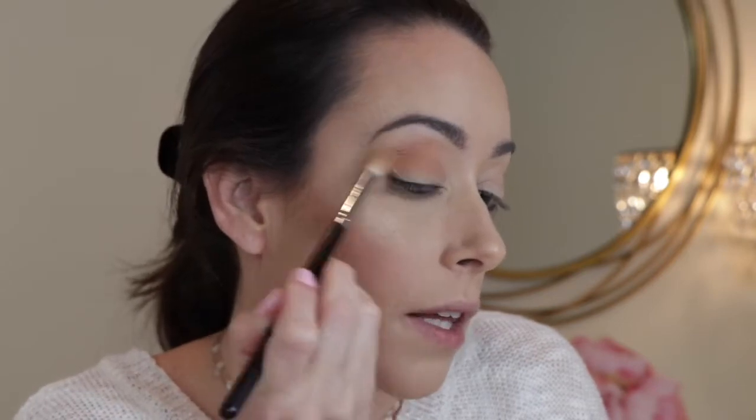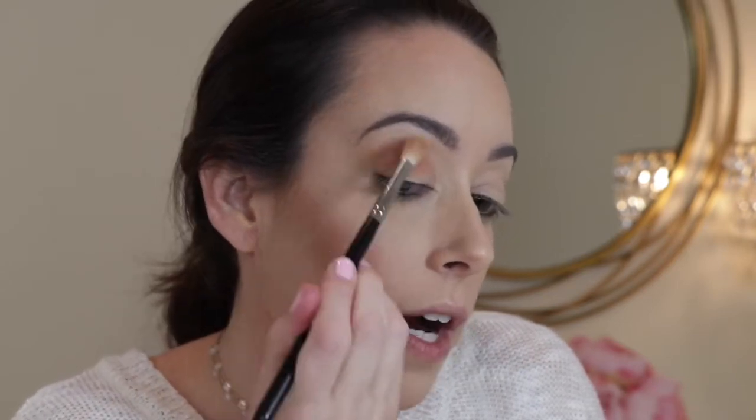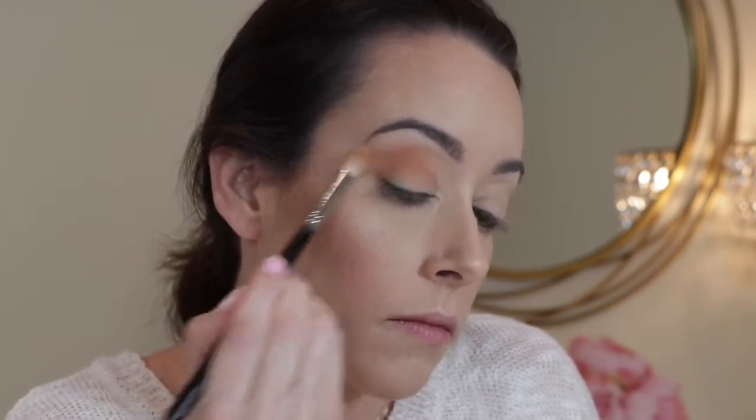And I'm just applying that all over my crease and transition area in windshield wiper motions, and then in little circles, and I'm just trying to get that nice shape to define the outer edge of my eye. I'm going to do the same thing on the other eye.